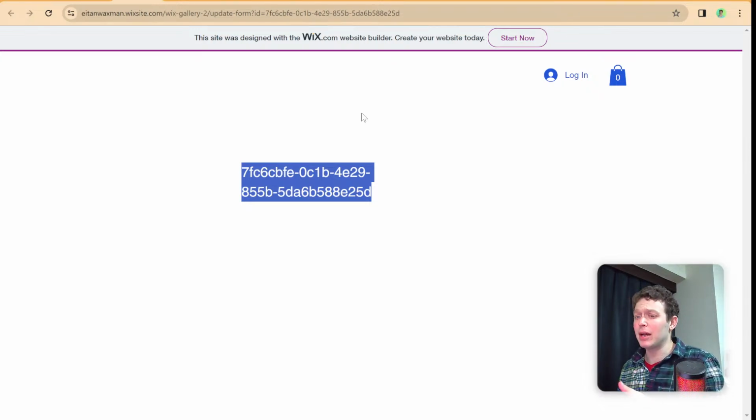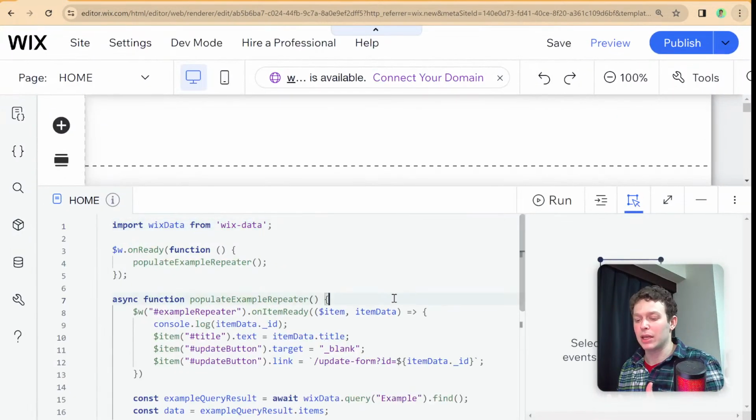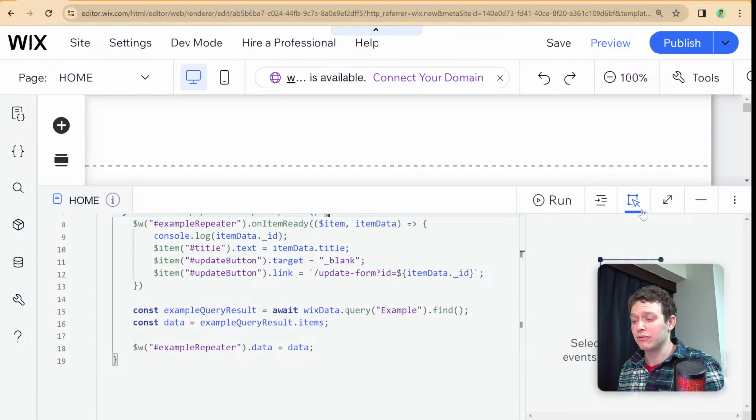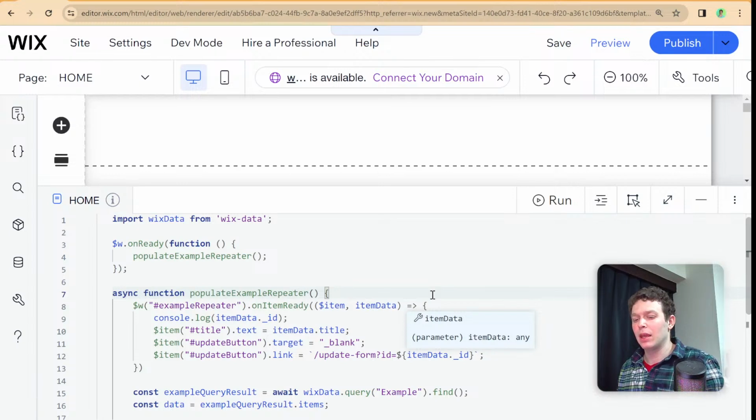If you did this with a lightbox, then you wouldn't have to have a query param. You could just pass the data directly into a lightbox, but the principle is the same. Essentially getting the ID of the item that you want to make an update to, or some identifying information about the item, and passing it on to the update form through the repeater in some way. So that's to answer Jonathan's second question.